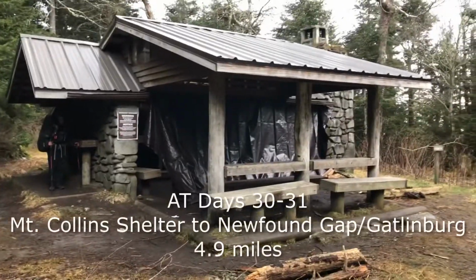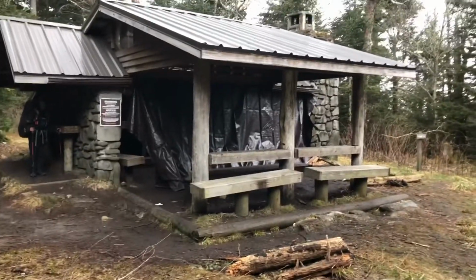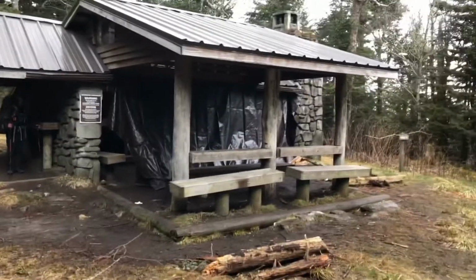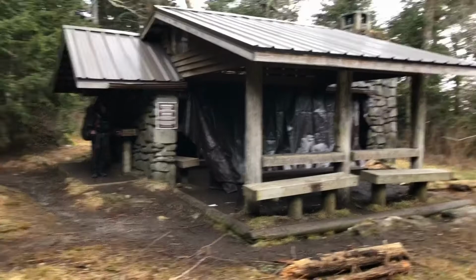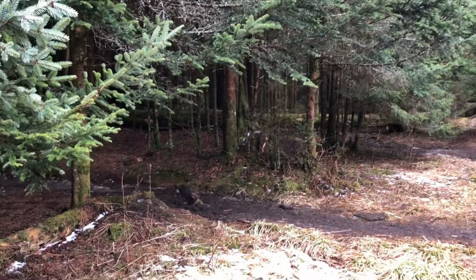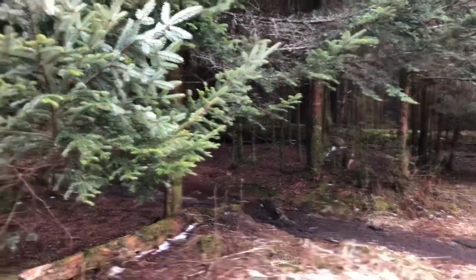All right, this is the Mount Collins shelter, and this is the area where we stayed last night. But when we got here, the shelter was full, and there were probably 10 or 15 tents around. This is the busiest campsite that we've been to so far. But we got our tents pitched over here in this little coniferous forest area, the same kind of place that I've been talking to you about all day long.